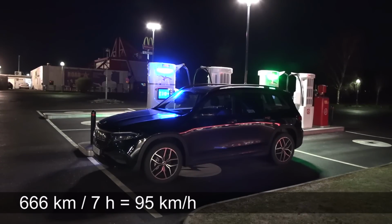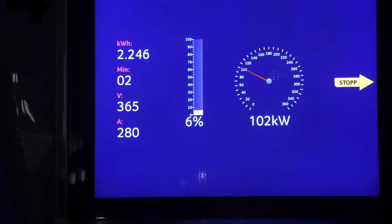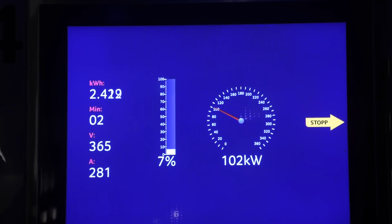We are back at Vybank. We came here with 3% left. Miscalculated a little bit. Seems like we have slight headwind on the way back. But that's fine. Okay, we're getting 102 kilowatts. So now we need to calculate.